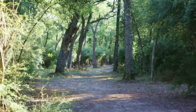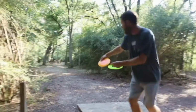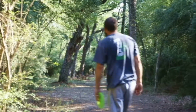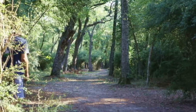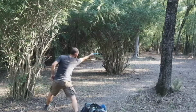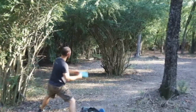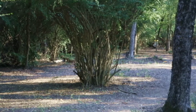Matt knew exactly when he threw that shot that it was going to hit that tree. Oh, and a bit of bad luck here. No, wait. A beautiful shot. I thought it hit that tree and kicked to the right, but it actually hit that tree and hit another tree, I think. Kept bouncing up the fairway. That was a nice shot.